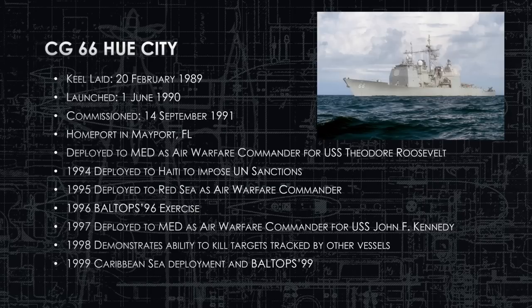CG-66 Hue City, keel laid 20 February 1989, launched June 1990, commissioned 14 September 1991, home ported in Mayport, Florida. She deployed to the Med as air warfare commander for USS Theodore Roosevelt. 1994, deployed to Haiti to impose UN sanctions. 1995, deployed to the Red Sea as air warfare commander. 1996, Balt Ops 96 exercise, working with NATO fleets, doing some crew exchange.